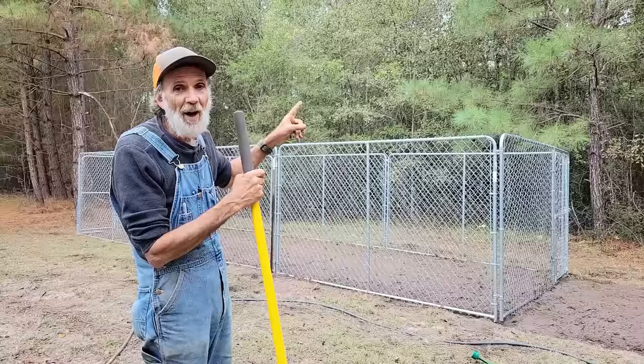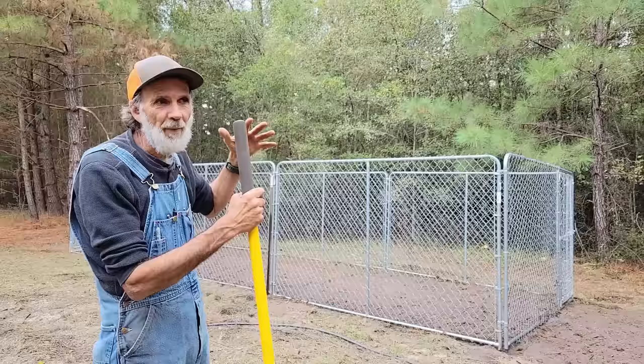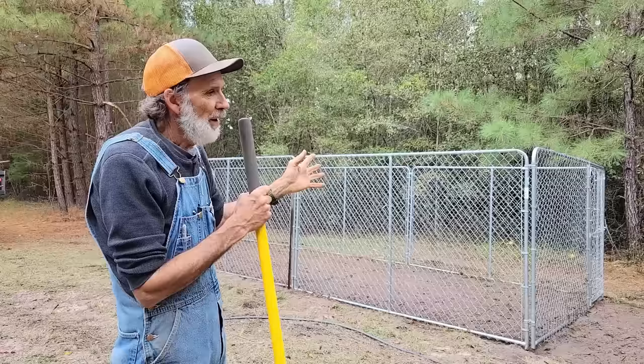But this has a fence. There must be a depth perception thing for them, so that they can't see well, maybe, on the other side. I don't know what the deal is, but they never jumped in that 6-foot fence like that. So what we're going to do is add another one on, like we talked about. It's about $300 to add one of them on.